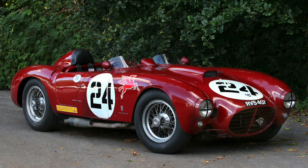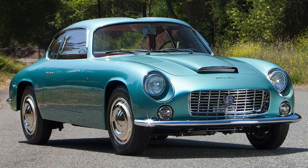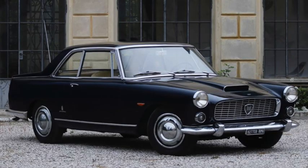Soon they would return to racing, but only for a short time, and the Ardea would be replaced by the Appia. With the new Big Flaminia of 1957, the rear transaxle and V6 carried over, now up to 2.5 liters. But Lancia gave up their traditional suspension for a more conservative double wishbone design.